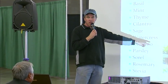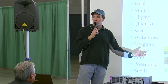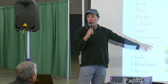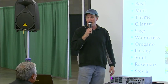This is all mint. So when you lift up one of those rafts, you can see the whole root system, right? All hanging down there in the water. That's a whole raft of mint there. That's a lot of mint. So sell those for mojitos and, you know.